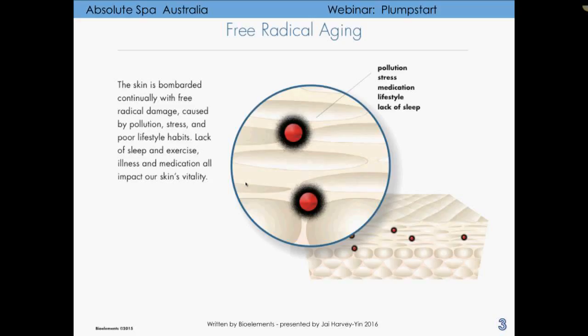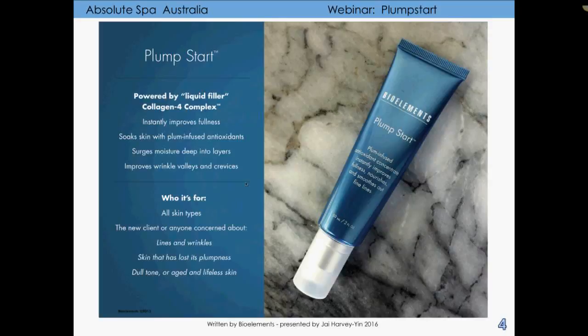So when you use this collagen 4 complex in this formula, it really surges deep into the layers. It improves the wrinkles and fine lines. It really soaks the skin and instantly improves the fullness, but not in that fake looking way.